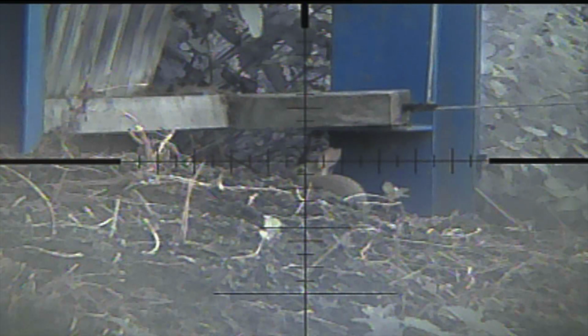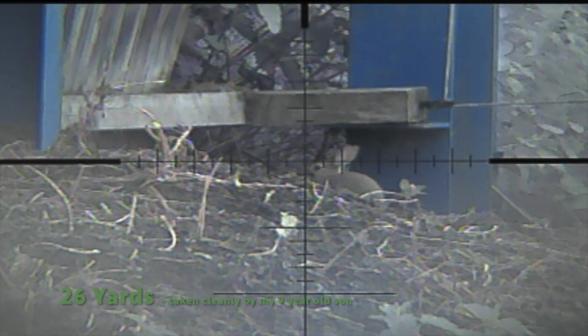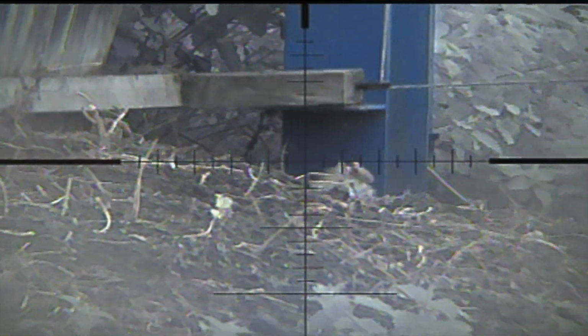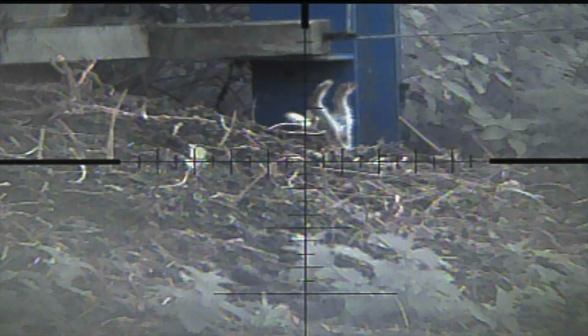Little hop around the corner, and there's another one just standing there, minding his own business. But once again, this one's got to go as well. He's ranged at 26 yards. I hand my gun to my 9-year-old boy. He pulls the trigger, and this one's done as well. Another one that likes to kick around.